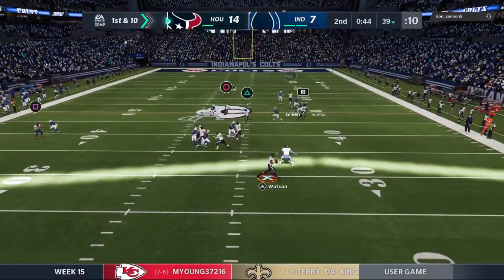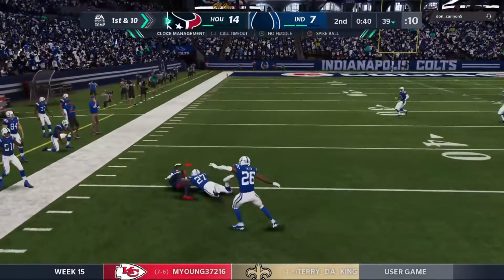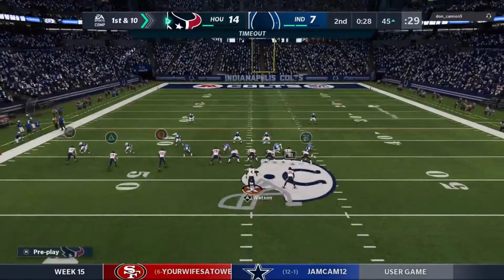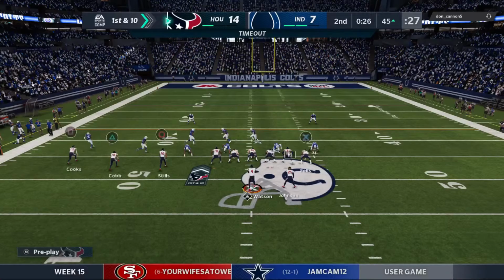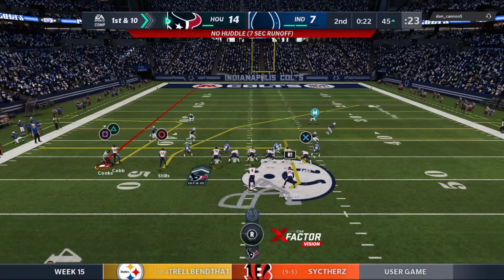Now Watson. He's got a first down and then some at midfield. And he's going to get this into enemy territory at the 45. They may want to go back to that one. First play of the drive, good for 15 and a first down.